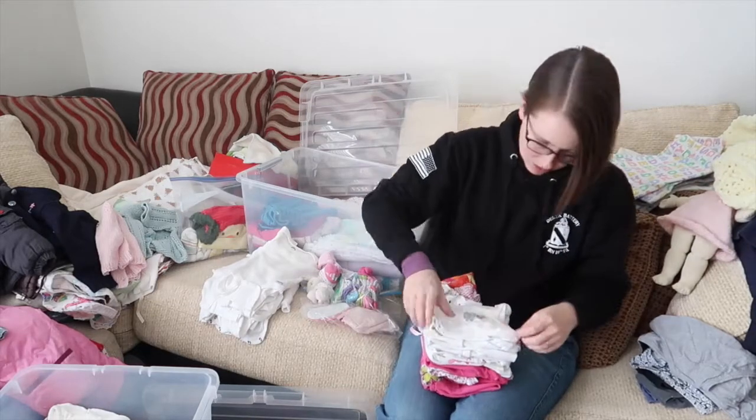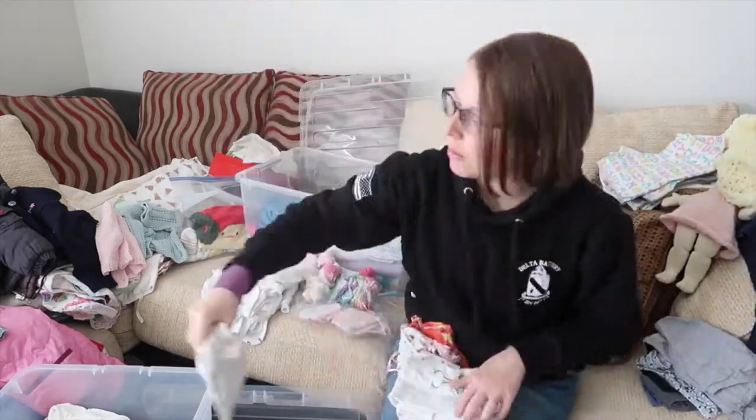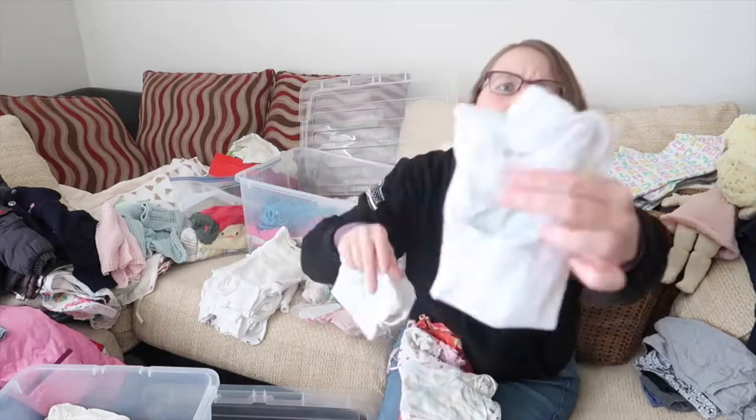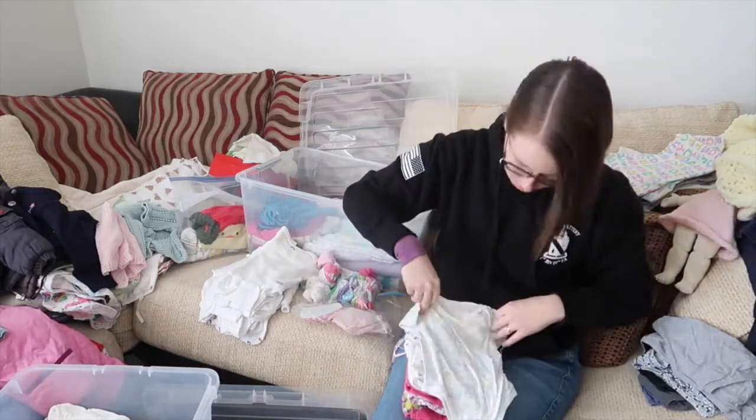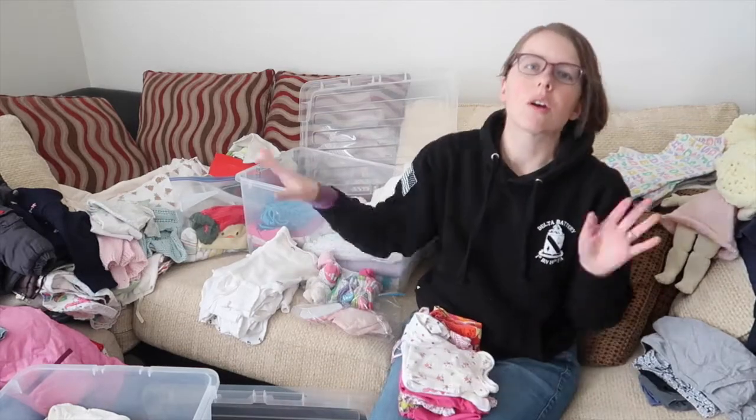This was another over 30-year-old sweater. I decided to toss it because it had holes, and here I'm showing some onesies with embroidery. I think I remember my grandma did these on her sewing machine.